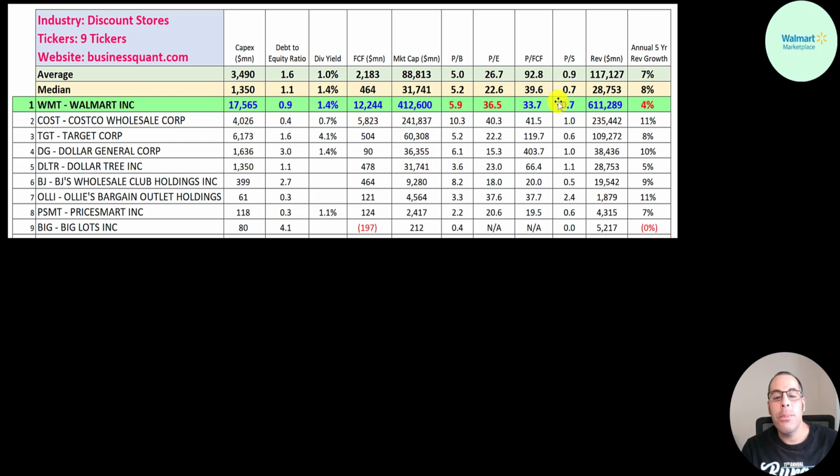And they have a really good price to sales ratio. Their price to sales is below 1. That means their revenue is higher than their market cap. Their market cap, the 412 billion, is 70% of their revenue. And their 5-year annual revenue growth rate isn't that good, only 4%. Much lower than Costco and all the other companies, except Big Lots. They're flat. Big Lots just cut their dividend. They did pay a dividend in the first quarter of 2023, but they cut it going forward.